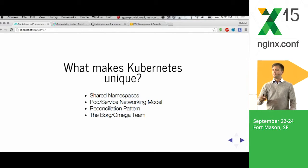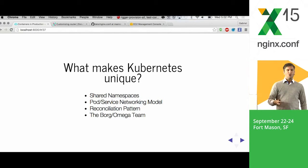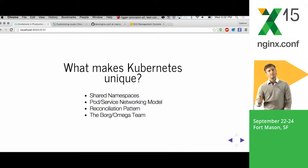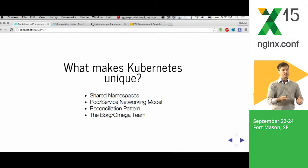For those of you who may have come across Kubernetes in the past, one of the things that immediately turns folks off is, I need to run an overlay network to make this thing work, or I need to assign a subnet to every host in the cluster. Well, there's a reason for that. The reason is that every pod that gets scheduled onto a Kubernetes host gets its own IP address. And that makes it routable uniquely across the cluster.